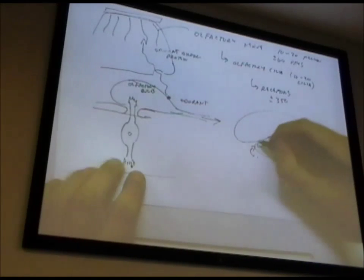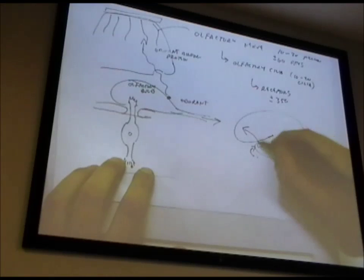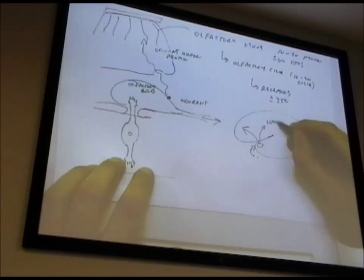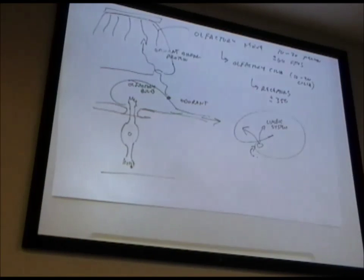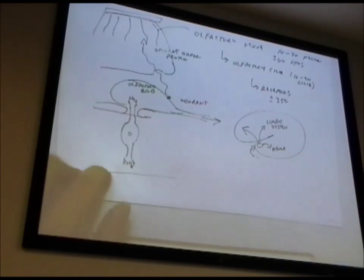From the temporal lobe, there are direct connections to the frontal lobe, so we can decide what we think about what we are smelling. There's a direct connection to the limbic system, so we instantly tend to have an emotion with certain types of smells, and there's also a connection to the insula, which decides whether you're smelling food, and if you're smelling food, it then tells you, gosh, it's time to eat, which is why the smell of food can make you salivate.